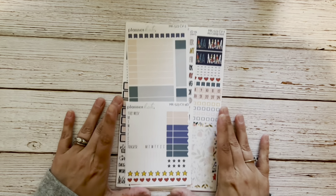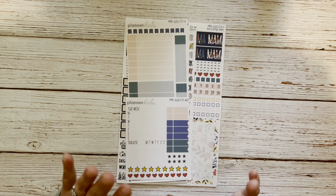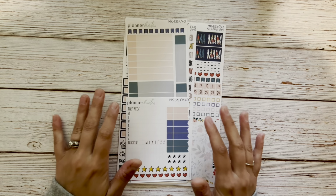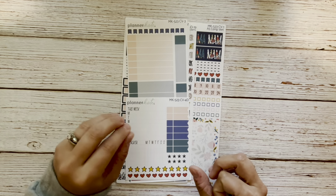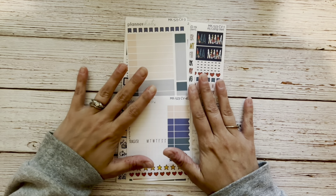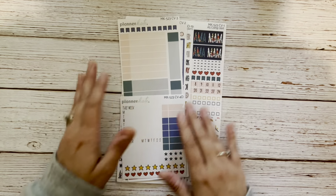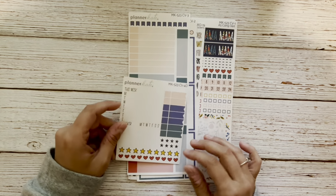So this is mini kit 523, which is the Mother's Day kit, and I love this one so much. It's probably one of my favorite Mother's Day kits that PlannerKate has released as long as I've been using her stickers. Typically, the Mother's Day kits are very pastel, very floral, very flowery, which I really like, but this one I feel like just speaks to me. It's like, this is my whole vibe. We see you over there. Thank you so much for that, because I love this kit.